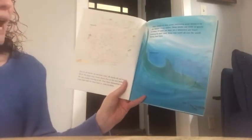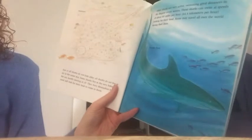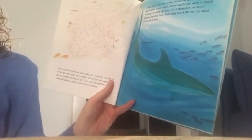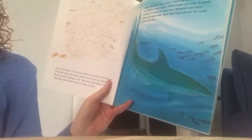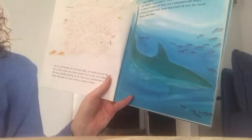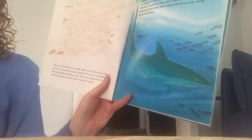Sharks are very active, swimming great distances in the deepest ocean waters. These sharks can swim at speeds of 40 miles an hour. That's as fast as your car goes. Looking for their food, some may travel all over the world during their lives.